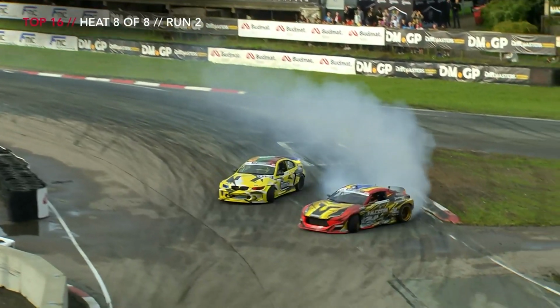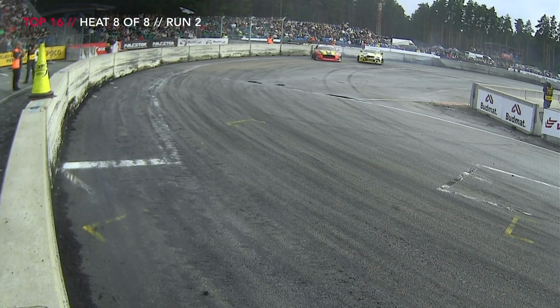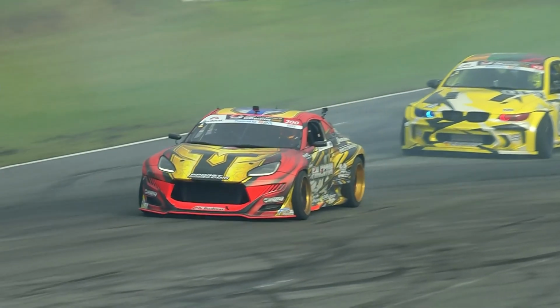Big angle now, as you can start to see the drivers growing in confidence in the conditions out in the circuit now as it becomes a little bit more drivable, I feel. But Juha now just getting that line a little bit wrong. You can see a lot of drivers making that error, catching the wall there, just getting a little bit unsettled. No, I wouldn't want to be a judge.